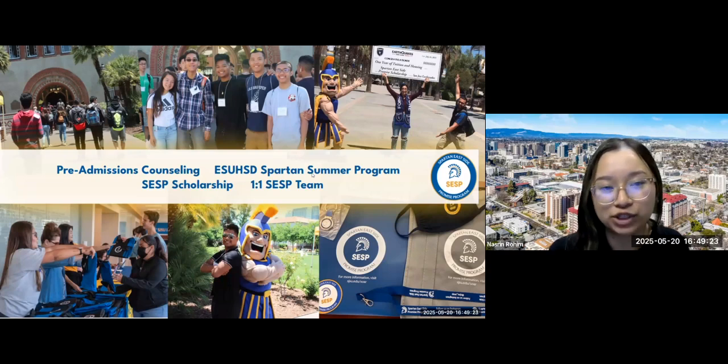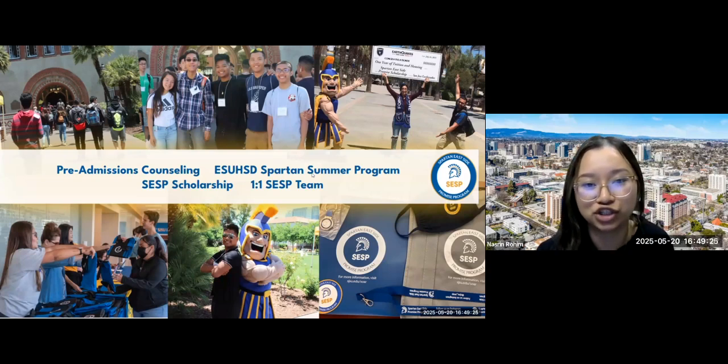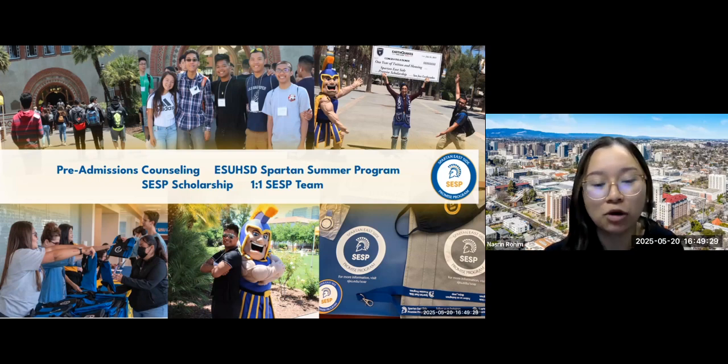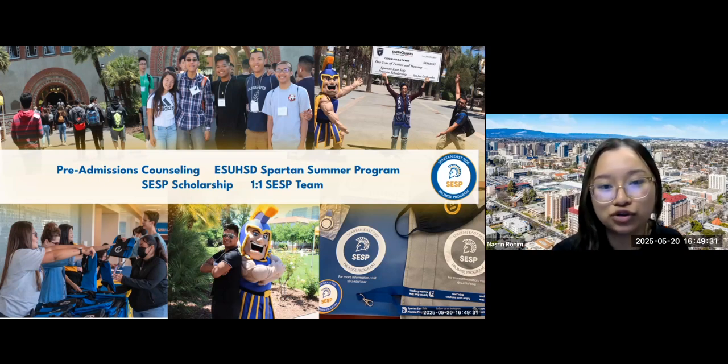And these are some examples of the services that the program provides to students and families, including pre-admissions counseling, both in person and on Zoom at the SJSU Welcome Center in person. That's also available through drop-in advising or through appointment. And as mentioned earlier, we also have our ESUHSD Spartan Summer Program, which supports our admitted students with the transition from high school, so after their senior year, into their freshman year of college.